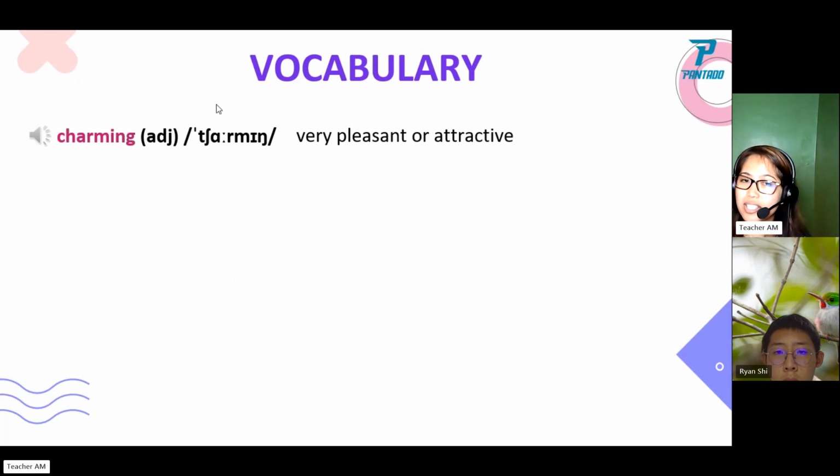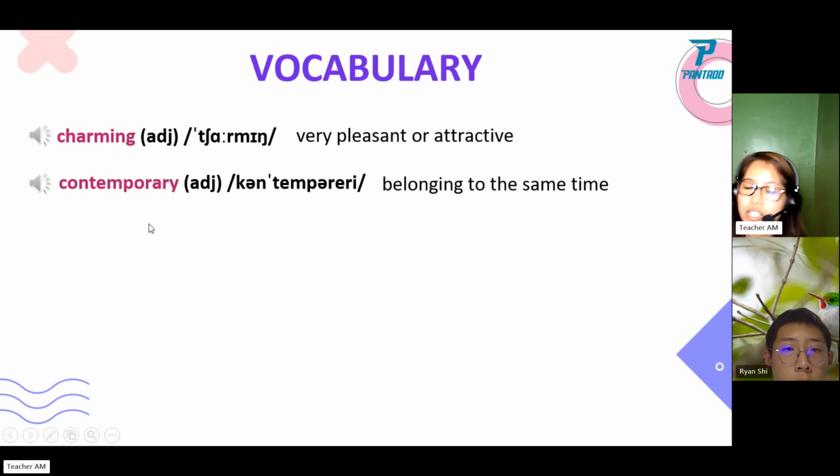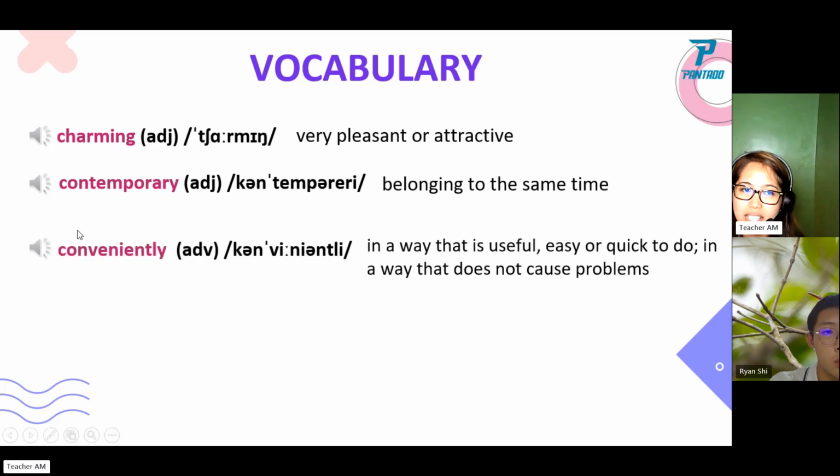Okay. So these are the things that we can use to describe a house. Okay. So next, please listen and repeat. Charming. Okay, so charming is an adjective that means very pleasant or attractive. We can also use charming to describe a person. As long as it's an adjective, we can always use it to describe a noun. Okay, now next. Contemporary. Okay, contemporary is an adjective that means belonging to the same time. Example, contemporary dance.